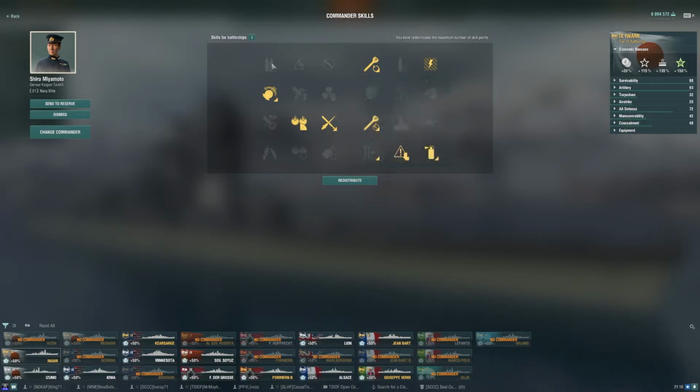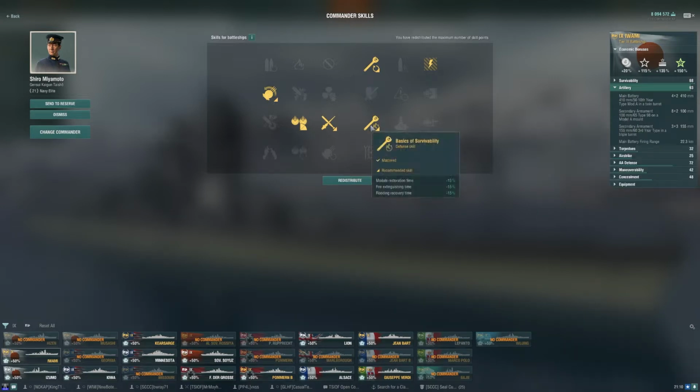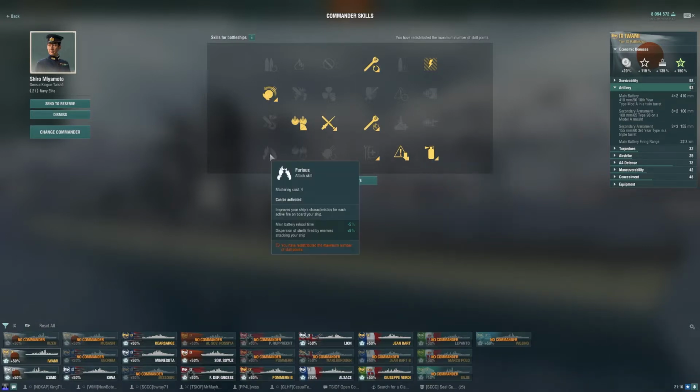That's neither here nor there. You could really take a gun feeder. You could do vigilance. There's so many. You could even drop basics and take on the IFHE, which would give your secondary gun here 37mm of penetration. So it really is a mixture. I've known players to not take fire prevention expert and then take the furious skill, so their main battery guns fire longer. It's really up to the player.